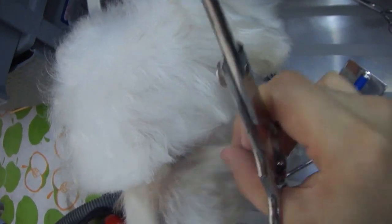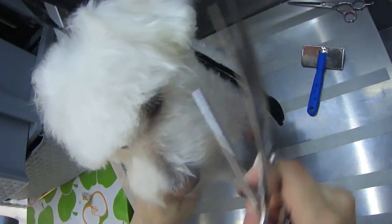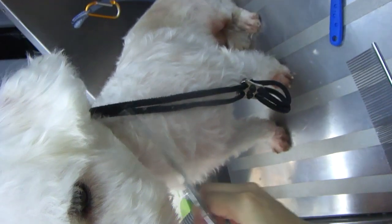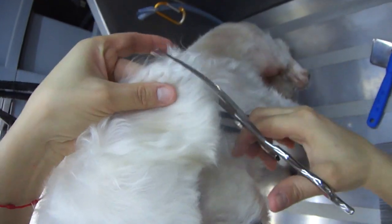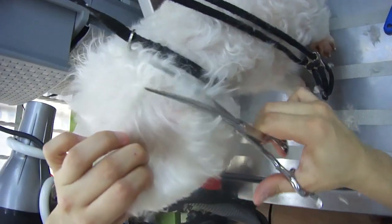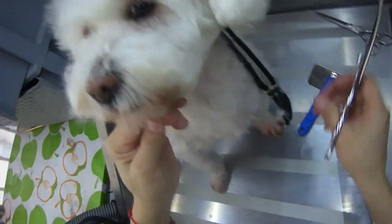So I'm right-handed, and I've been recently noticing that I scissor a lot more on the dog's left side, because that's my right side on them, than the dog's right side, because that's my left side on them. So I will definitely be working on that, because you always want to look for evenness. And the only way to achieve that is by whatever you do to the right side, you got to repeat it on the left side. So, I have to work on that.